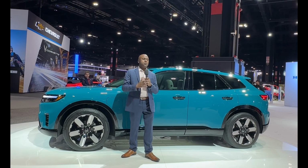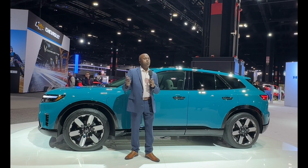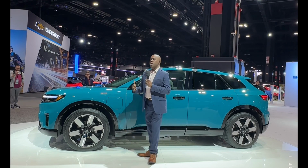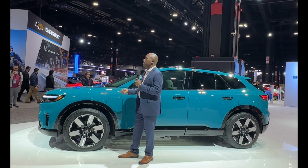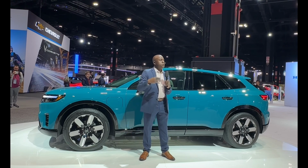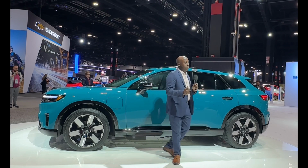So our customers are going to have a plethora of options to charge not only at home but out on the road as well. When they're out charging in public, we can accept up to 150 kilowatt DC fast charging rates, and we're estimating roughly 65 miles of range can be regenerated in just 10 minutes. So very fast charging rates to get you back on the road as quickly as possible.